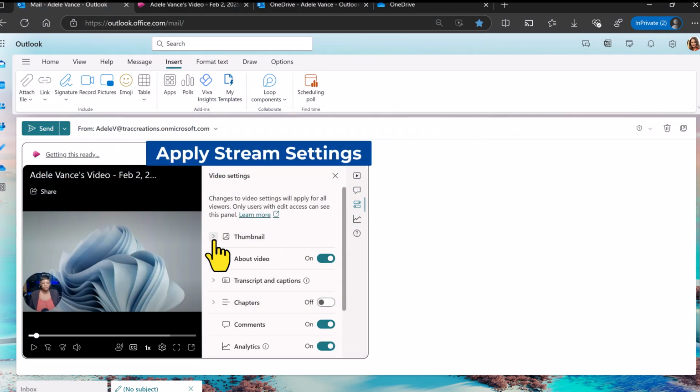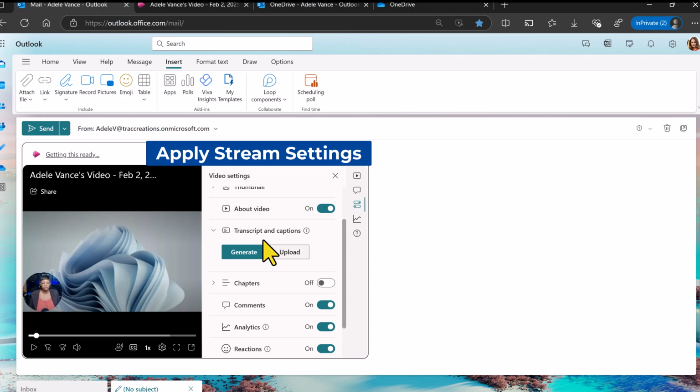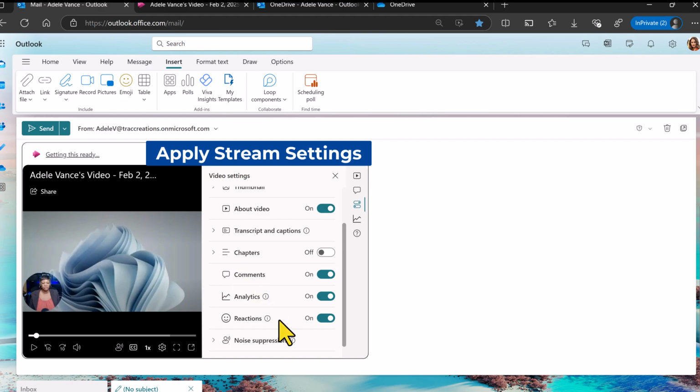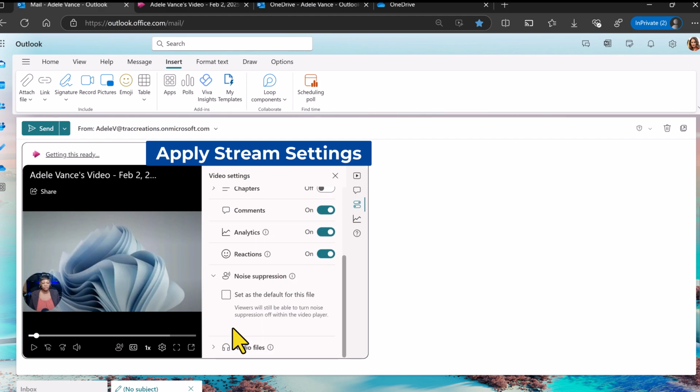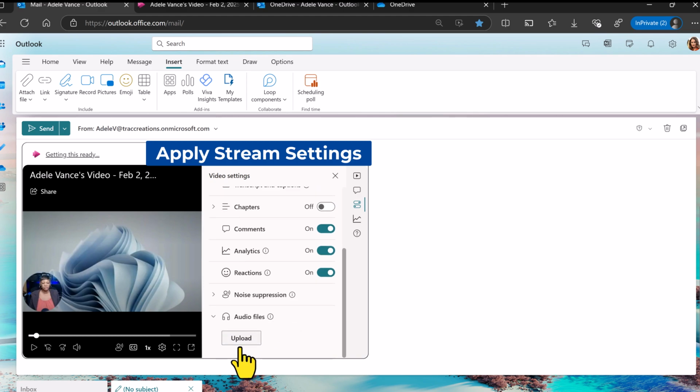You can add a thumbnail to this, versus what's the very first frame. You can set transcripts and captions if you want to upload or generate them. You can do that just by clicking on it. You can add chapters, and we have comments, analytics, and reactions available. Noise suppression, set the default for this file. Let's go ahead and choose that. And if you need to upload any additional audio files, and this is not including the music that we could have chosen, but if you want to upload anything else.